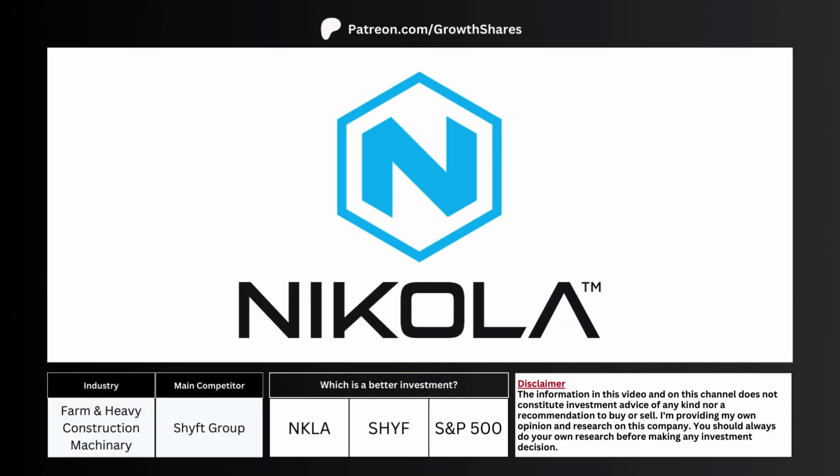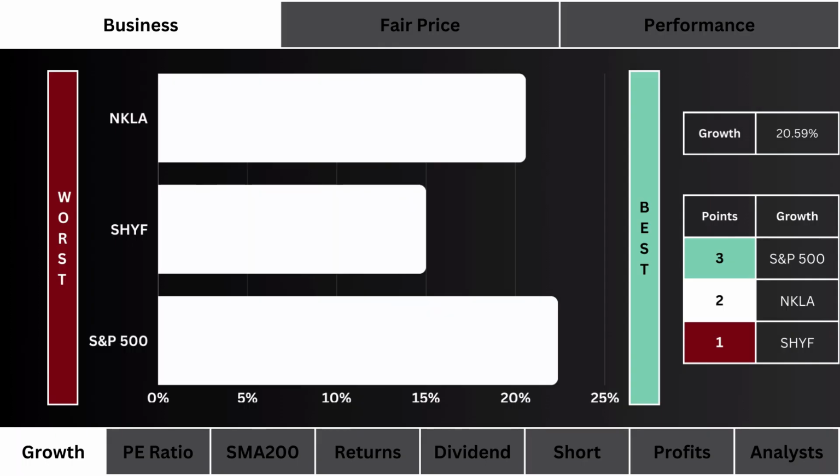The best way to know if a company will make a great investment is to compare its business with its main competition, as well as the overall market. With that, we're going to look at 8 metrics and then score each of the 3 stocks. First, let's look at the projected earnings growth for the next 5 years.